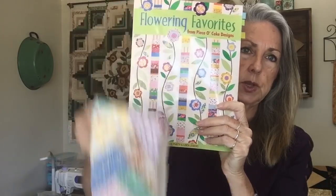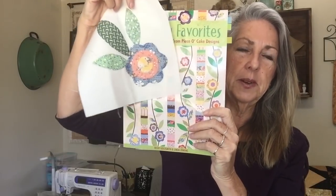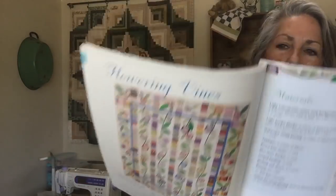So I wanted to use those panels, and this is still in progress, but I have these. And that goes around the edge. So this is from Flowering Favorites by Piece of Cake Designs. And I want to do several from this. Which is this one? Nope, nope, nope. Goodness, where are you? I had it marked. Here we go. This one is Flowering Vines.